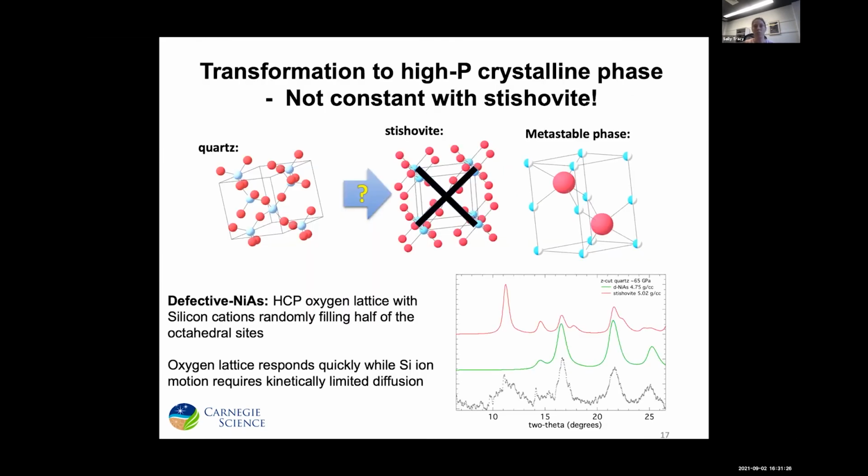And so it appears that while we are observing a high pressure crystalline phase transition on the Hugoniot, the phase actually doesn't correspond to well-formed stishovite as has been widely assumed. And instead, our analysis of the data actually suggests that we're forming what appears to be a nickel arsenide type structure, which can actually be described as having a similar HCP oxygen sublattice as the stishovite structure.